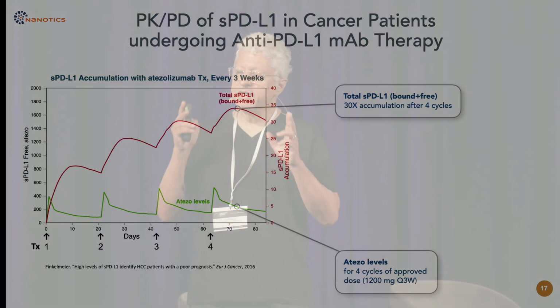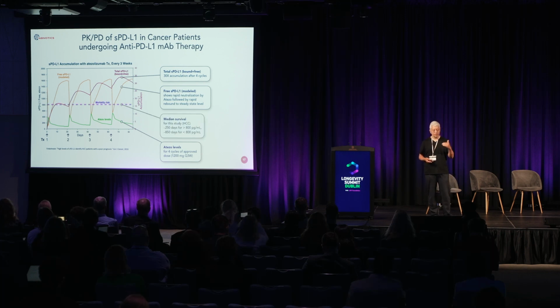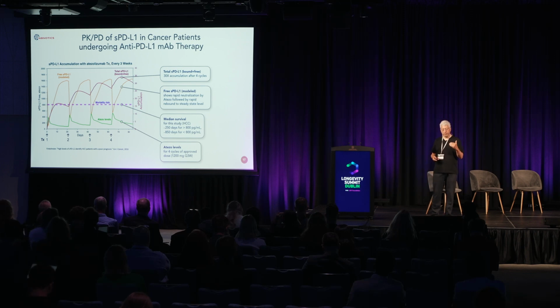What that means is that in trying to neutralize a membrane immune inhibitor, they are generating a massive quantity of a soluble immune inhibitor, which in general they're not even tracking. This leads to large spikes in the soluble free PD-L1. And that's important because there's a threshold of concentration that determines mortality. Above this concentration, which is about 800 picograms per ml, the survival of those patients is much lower.